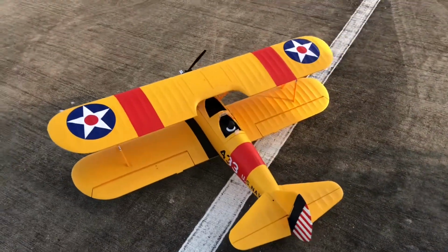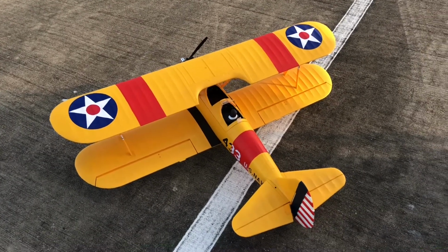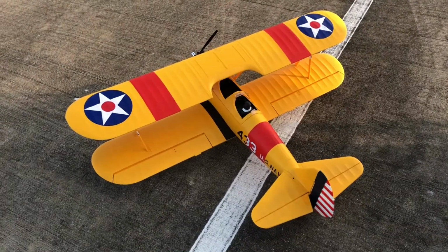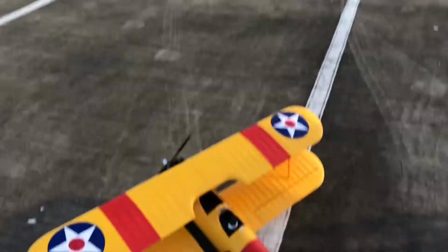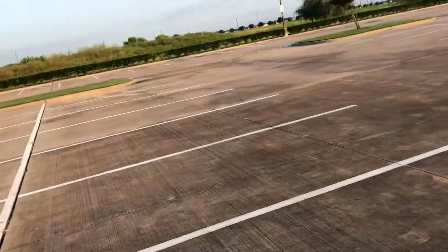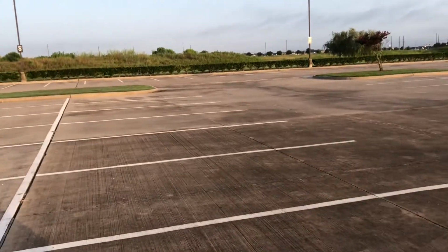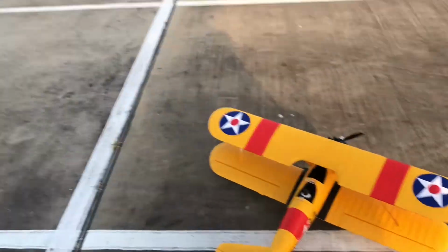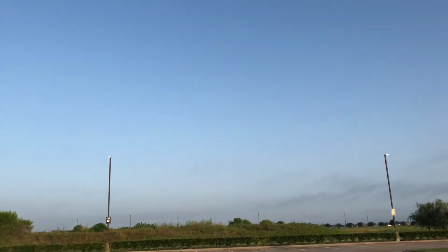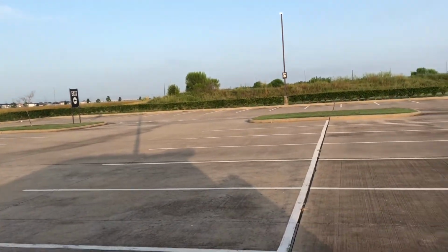And this morning, basically no wind, 6:30 in the morning, and a 2200 Spektrum battery in there. Gonna get the Maiden going, see how it goes. All right, get this thing up on my head. Hope we catch it. Otherwise, I'll have to Maiden it again.